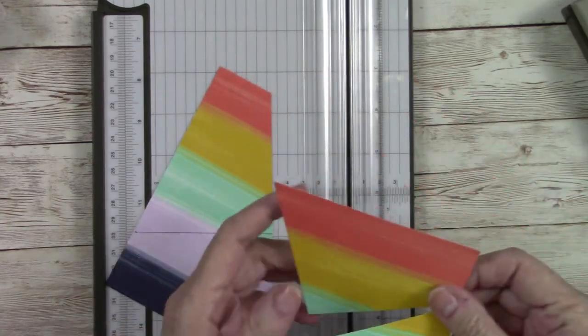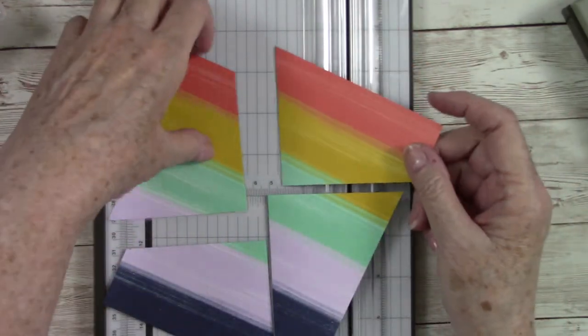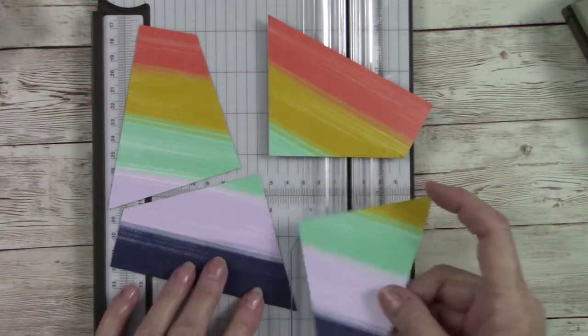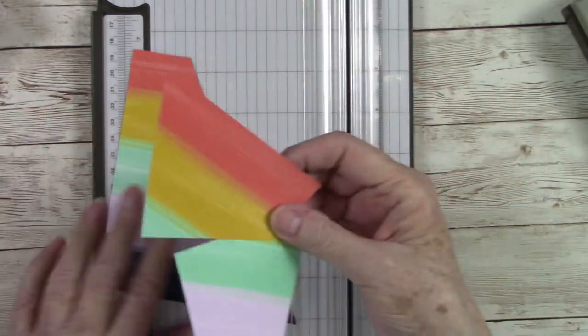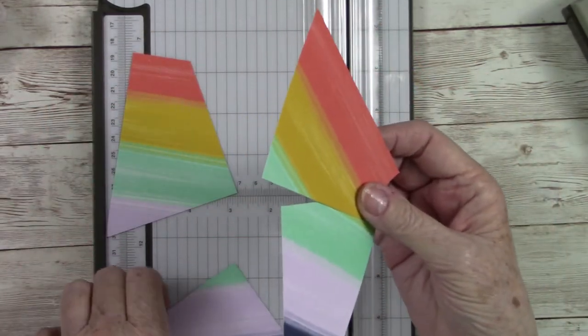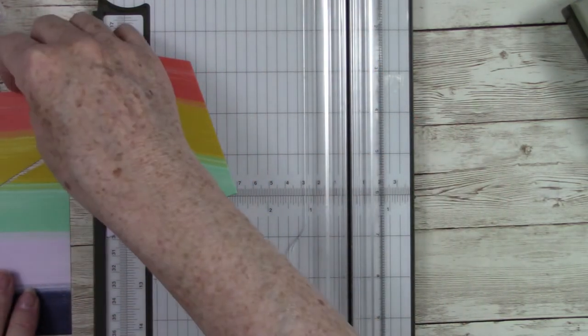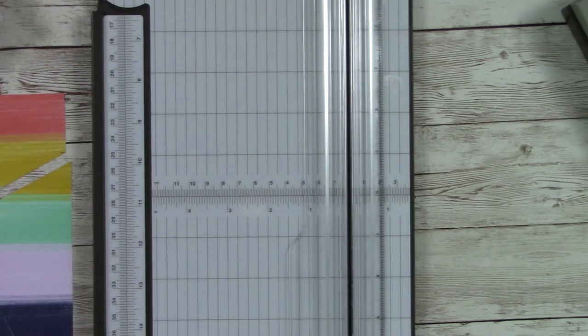Now, if they're not perfect, it's okay. Look, you've got four pieces that are kind of wonky. But let's go in and let's get a card base that is Purple Posy. And I think since I did the other ones in the Crushed Curry and the Calypso, I want to do a Night of Navy and a Crushed Curry.